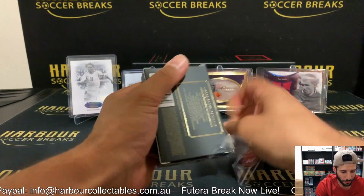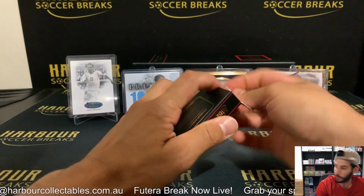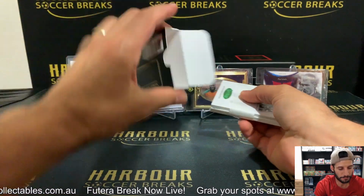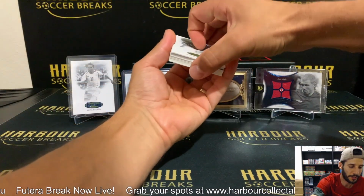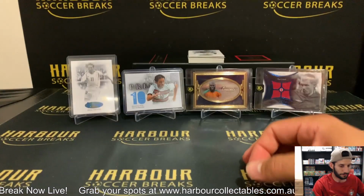I was going to say, who's keen on some Leaf Metal? Who's keen on Leaf Metal? Empty? Who likes a little bit of Leaf Metal? Thinking about getting a case. Doing a case break of it.